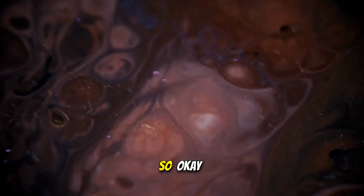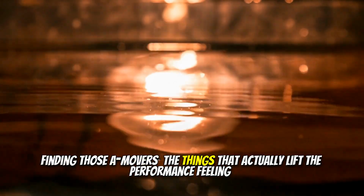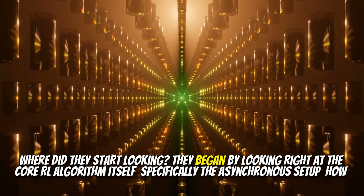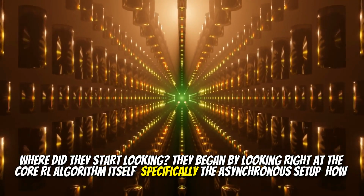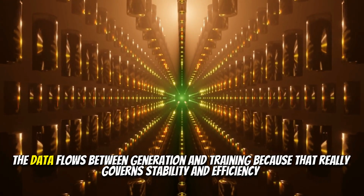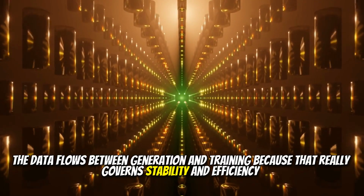Makes sense. So, okay, framework established, fitting procedure nailed down. Now the real detective work begins. Finding those A-movers, the things that actually lift the performance ceiling. Where did they start looking? They began by looking right at the core RL algorithm itself, specifically the asynchronous setup, how the data flows between generation and training, because that really governs stability and efficiency.